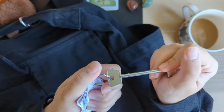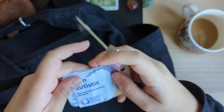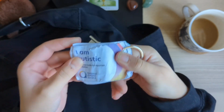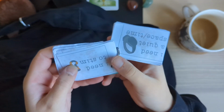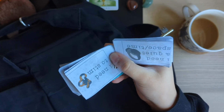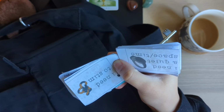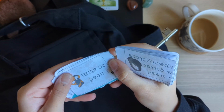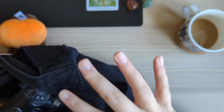I've got my radar key, and I have, this is getting a bit ropey now, a printed card from the National Autistic Society, and that's got contact information for my partner on the other side. And then I've got some DIY communication cards. These are something I spoke about a little bit in last week's video as well. I'll put the card up for you. So those are there for if I need them. I'm going to empty the bag out and just go through all the items, because I think I'm going to make too much noise otherwise.